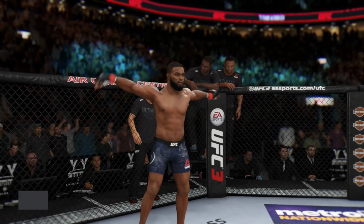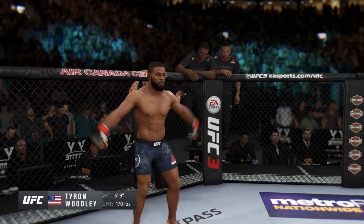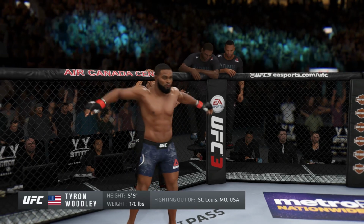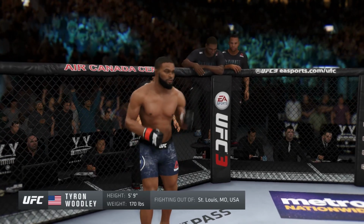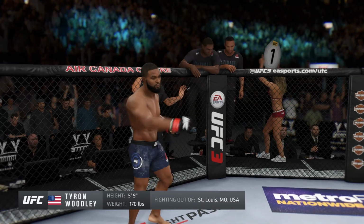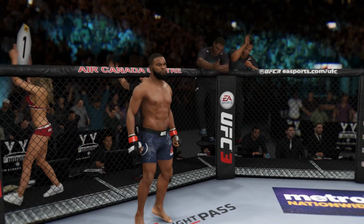And now introducing his opponent, fighting out of the red corner. This man is a mixed martial artist holding a professional record of 18 wins, 3 losses, and 1 draw. He stands 5 feet 9 inches tall, weighing in at 170 pounds. Fighting out of St. Louis, Missouri, USA, Tyron, the Chosen One, Woodley!